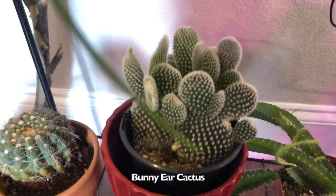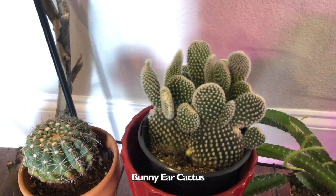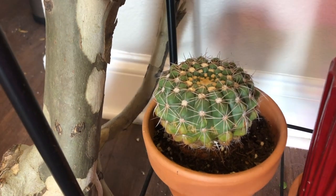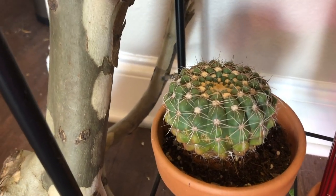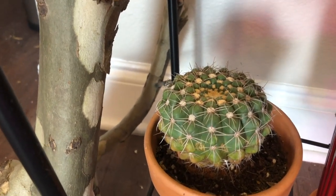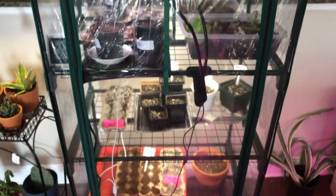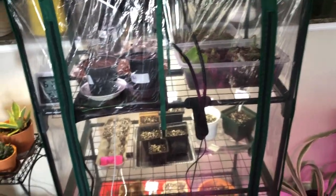Again, bunny ear, mother cactus plant. And then another cactus that was given to me that's not dead, so shout out to me for keeping plants alive. On this side that faces my kitchen, there's also this greenhouse, which I can do a tour of later if somebody wants me to, but I'm not right now.